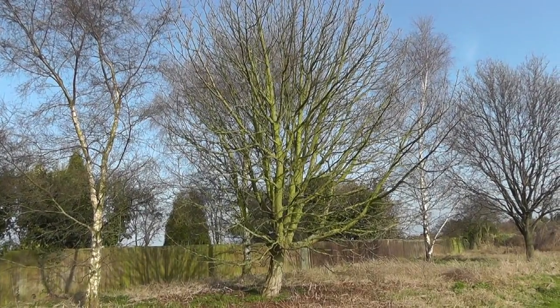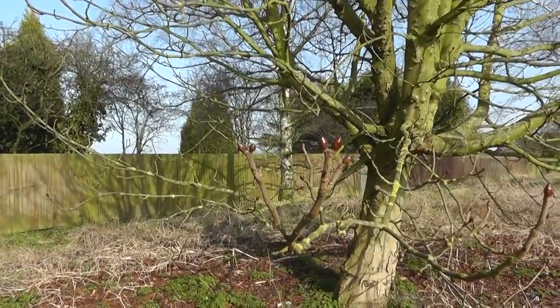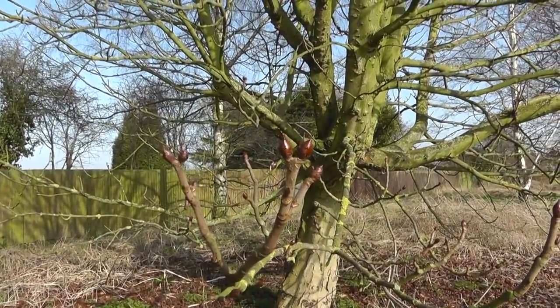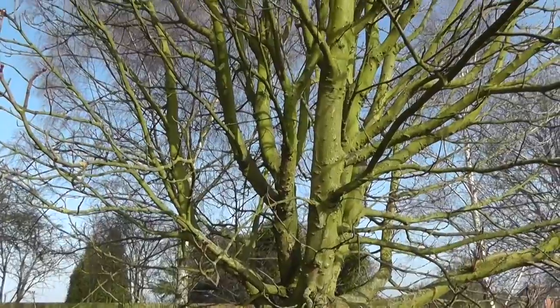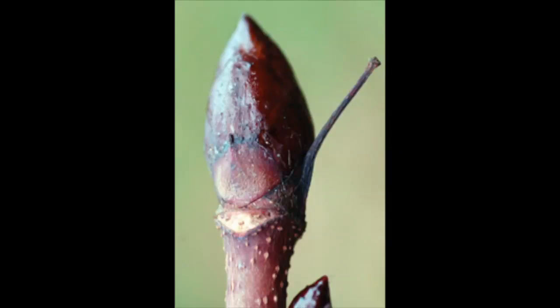This is a young horse chestnut, probably 20 years old, but a very clear idea of what these sticky buds look like. We all remember sticky buds from when we were kids, probably in a jam jar in a school classroom somewhere. So that's a classic shape of a chestnut, or horse chestnut.